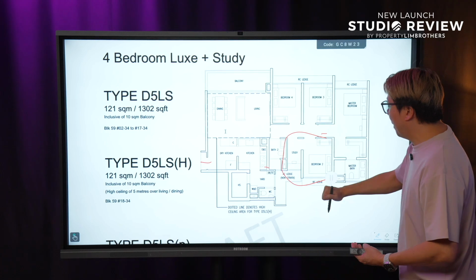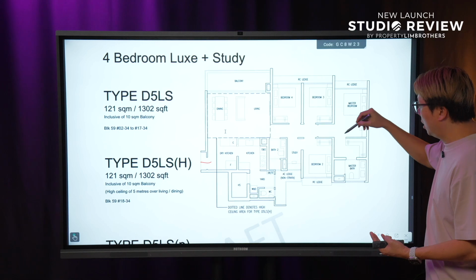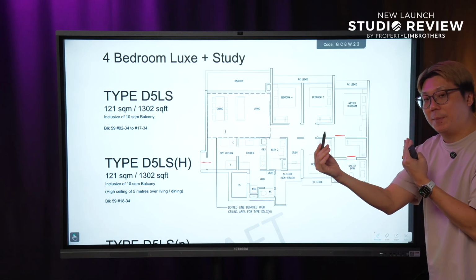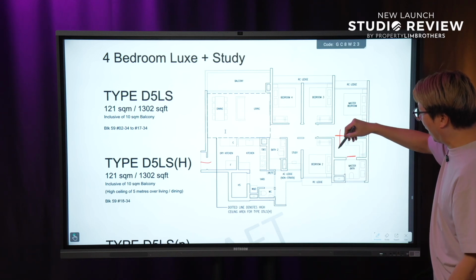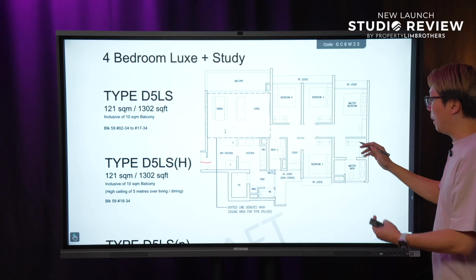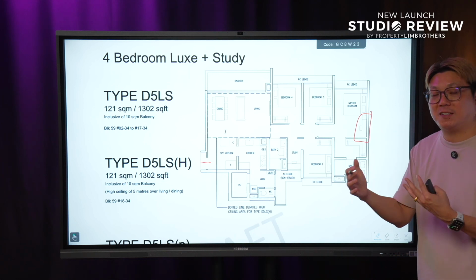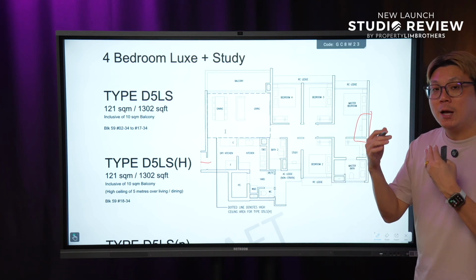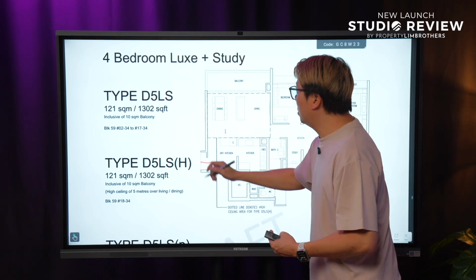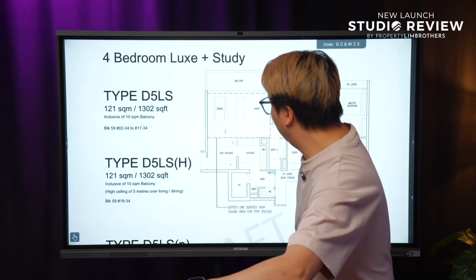And your master bedroom, your wardrobe is really a lock-in experience because the entrance into your wardrobe is not directly opposite the entrance into your master bath. You enter, and that's how you enter into the master bathroom. So you get a much bigger wardrobe space in the master bedroom. You also get a space for a little dressing up area, dresser area, or even a small work area as well in the master bedroom. So this is the 4-bedroom Lux, size standing at 1,302 square feet.